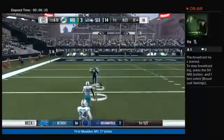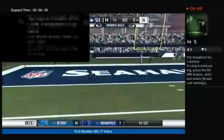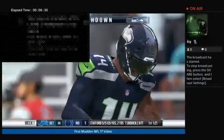And look out! I think he's going to go! And all the way in, touchdown Seattle!